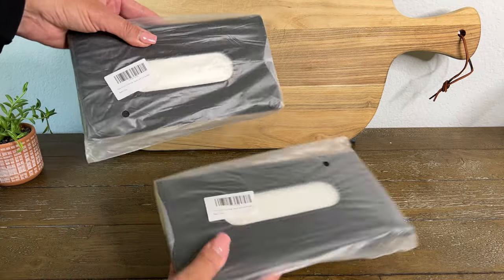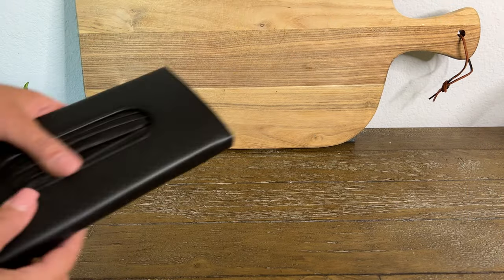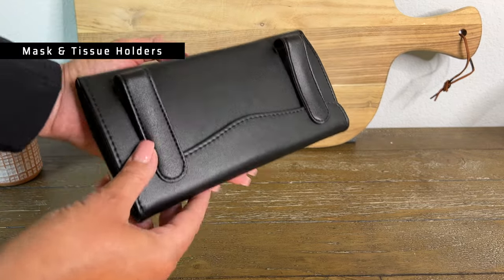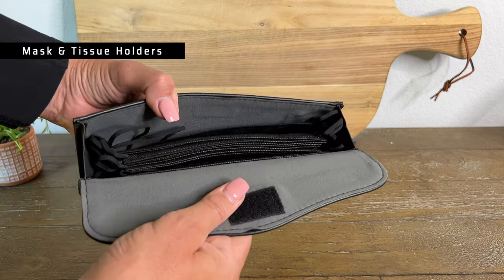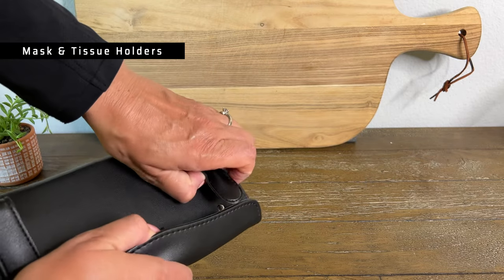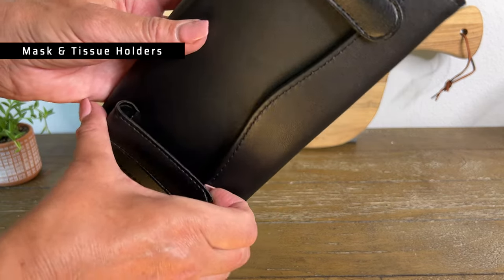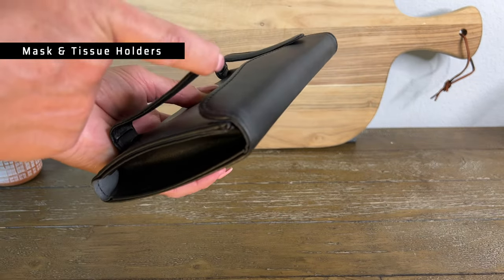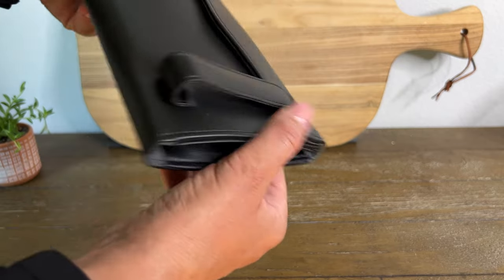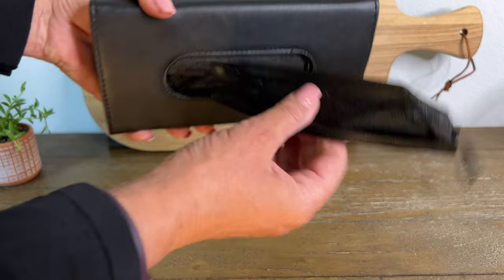Okay, here's a couple quick items. This comes in a two-pack, and I found two really good uses for these. The first one was I used this holder for disposable masks. So we've all been wearing masks, and you know, it's up to everyone how much longer they'll be wearing masks or when we might have to start again. But what a nice way of being able to store them and keep them out of the way, yet handy. And they just pop right out of here.